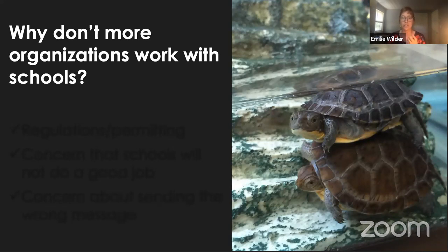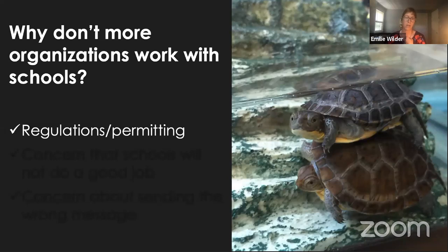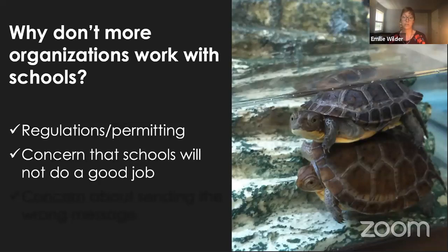So if it's so great, right, why don't more organizations work with schools? I think the first issue that we've seen cited most often is regulations and permitting. For good reason, right? There are often strict laws on who can handle rare and endangered species and under what circumstances. And your state regulatory authorities might be uncomfortable in extending your permit to apply to schools. And I think one reason that they or you might be concerned is that schools might not do a good job or follow proper protocols.